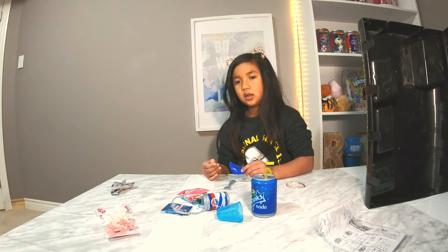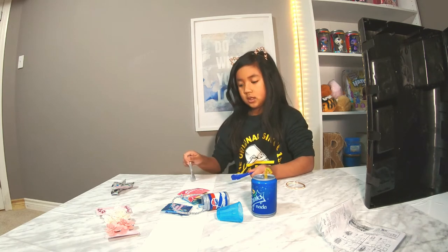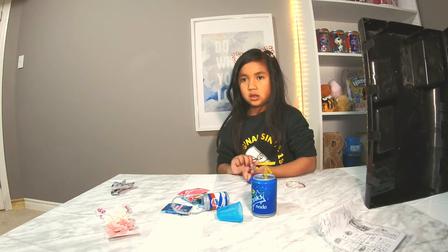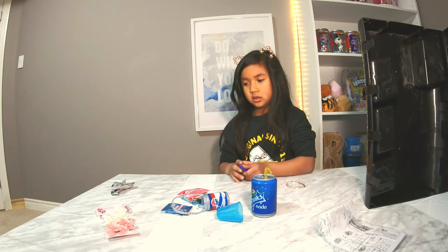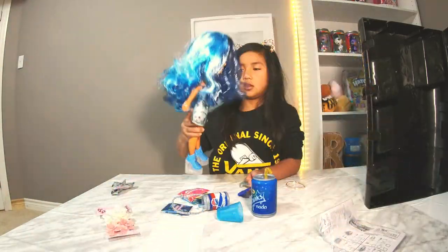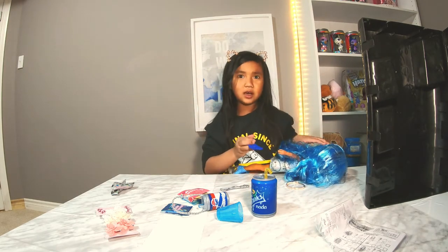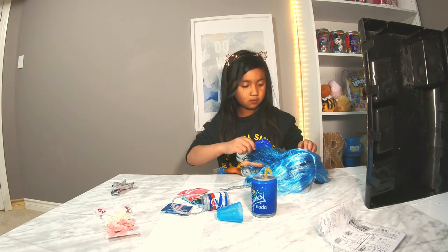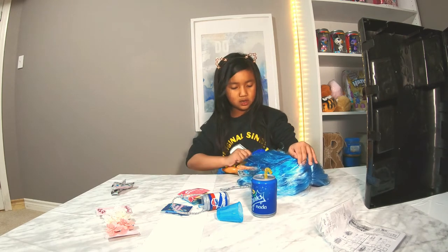Ooh. She looks good. I'm going to comb her hair now. Her hair is nice and soft. She does have a bit of a weight to her. And very sturdy. And look, her face. Let's comb her hair. It's tangly. Whoa. I didn't expect this tangly.